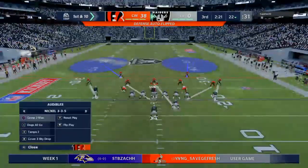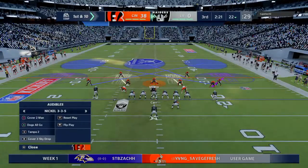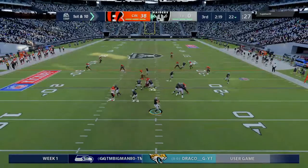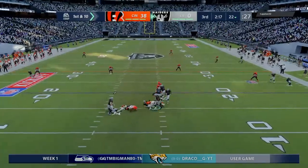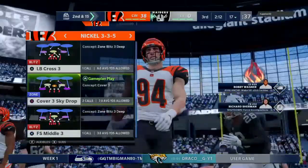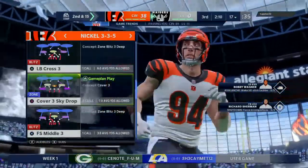The Las Vegas offense ready to start this next drive. These guys had to punt last time. It has not been a very fruitful game offensively thus far. They haven't even made a trip to the red zone. And he'll be taken down by the Bengal pressure. There's Sam Hubbard that time in there to bring him to the ground.